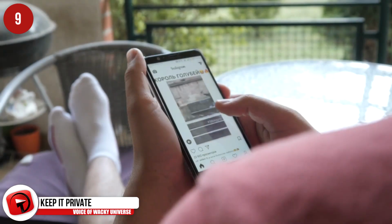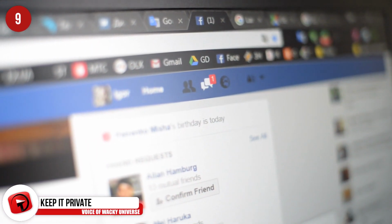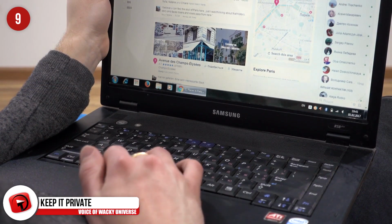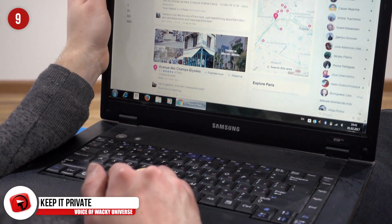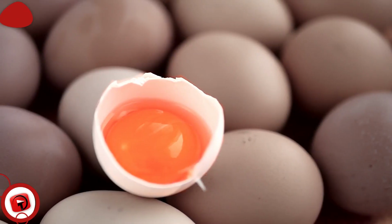Look, we're not judging you for any of the content you post on social media, but your future employers might. Depending on the type of companies you want to work for, you should set your Facebook and Instagram accounts, and even Twitter, on private.